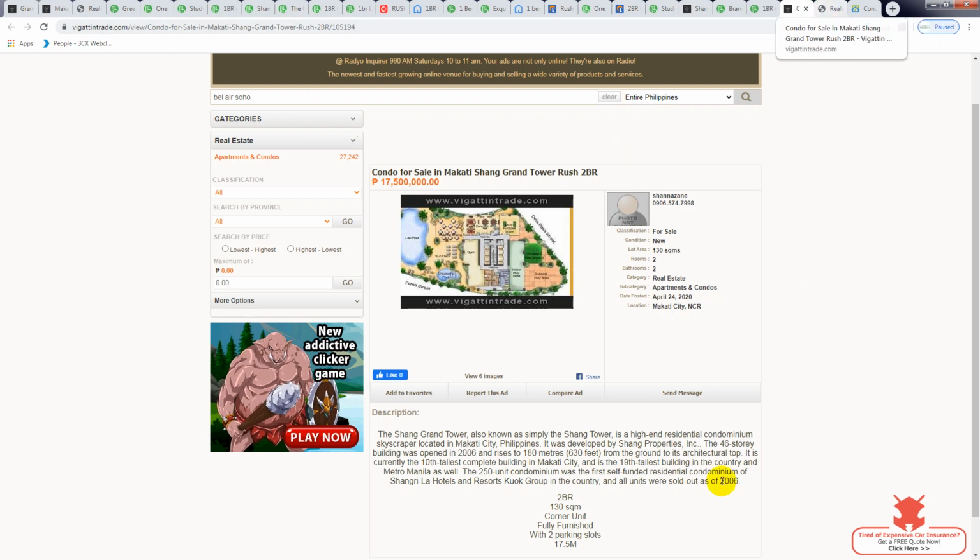Okay, so that's probably my favorite, most expensive 2-bedroom unit of the night. Before we go, I'm going to show you an awesome size, huge apartment, which is really good value. And this is the last property on the list today for the best value condos in Makati. Drum roll.